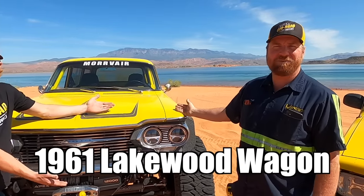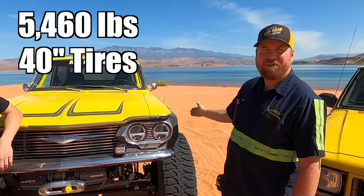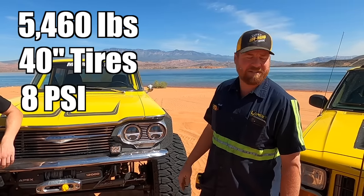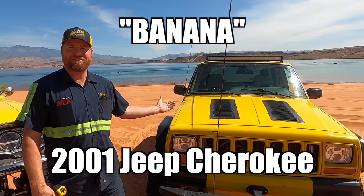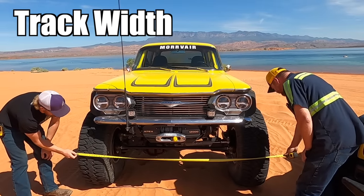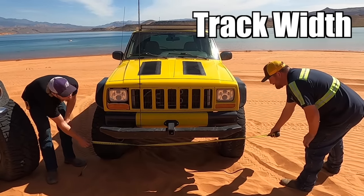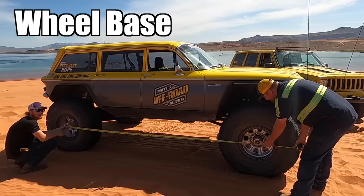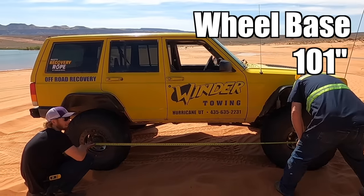So check this out. We're going to be as fair as we can be. Oh, let's set this up. So right here we have a 1961 Lakewood wagon. It's the Morrvair. It is on 40-inch tires with 8 pounds of air in there. The 2001 Jeep Cherokee, it's the Banana. It's on 35-inch tires with 8 pounds of air. The Morrvair is sitting at nominal 82 inches, while the Banana is 74 inches. Okay, almost 119 inches. We're sitting right at about 101.